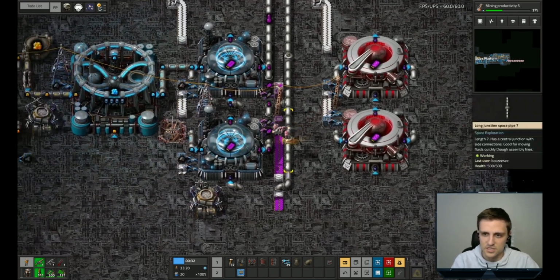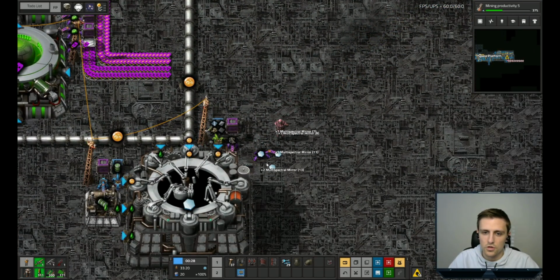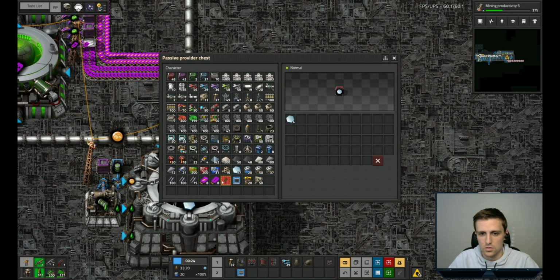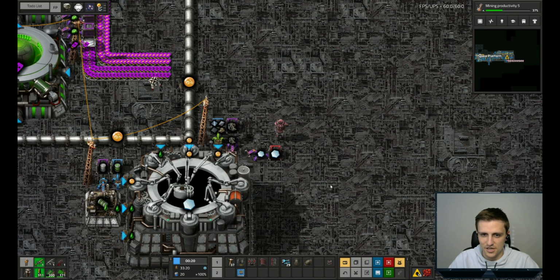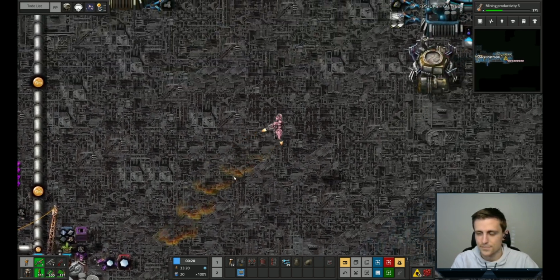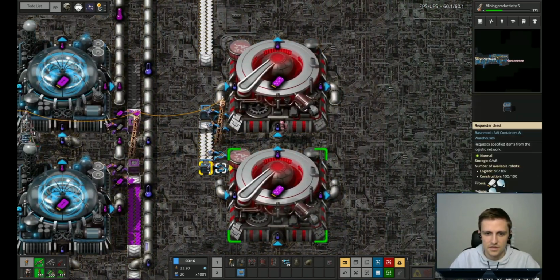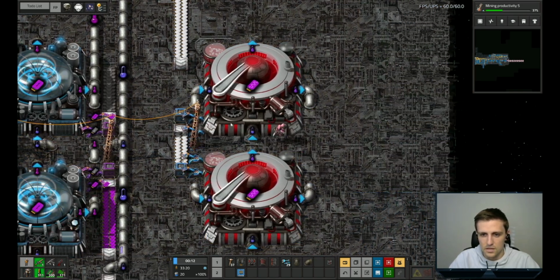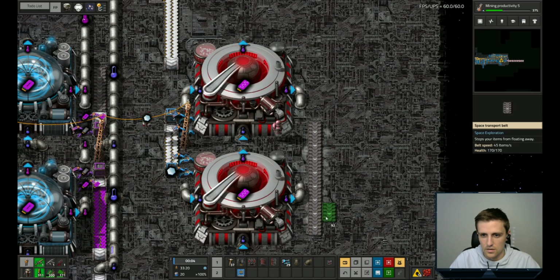And then we need the multispectral... oh! We won't do a belt. You know what we'll do? We'll do passive provider. Okay. And we'll do this much, I guess. Okay. And then we just need to do the requests for this. Let's get rid of that. There we go. And then, of course, the output over here.